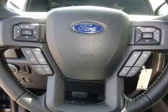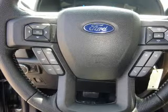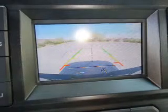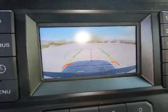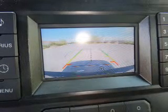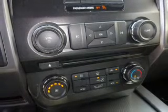Inside you'll find Ford Sync voice activation, Sirius XM satellite radio, steering wheel controls, a premium sound system, a backup camera, front airbags, an adjustable tilt steering wheel, power seats, cruise control, a trip computer. Great quality at a great price.